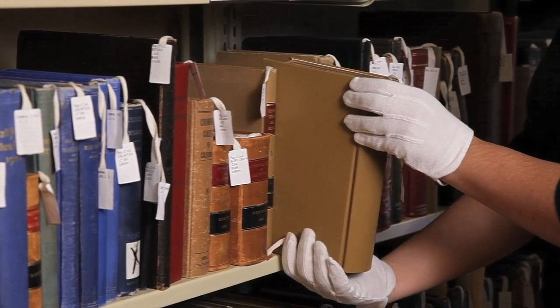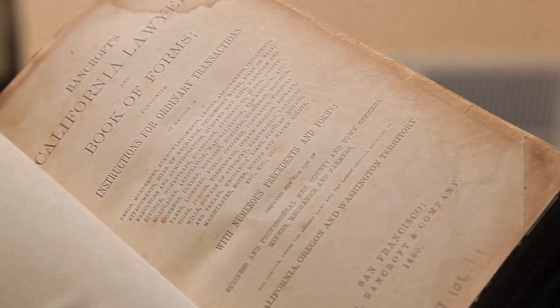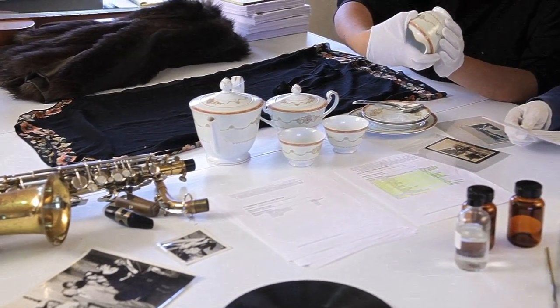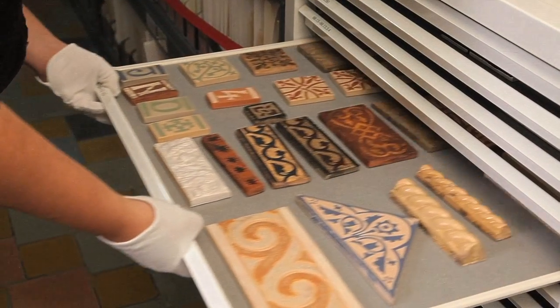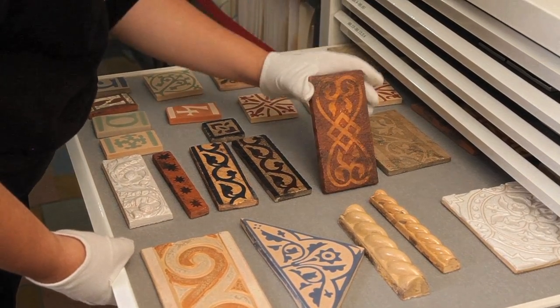Today, the museum's collection and research library can be accessed both online and in-house. It includes everything from cookbooks and china to toys and tile samples. Each item in the collection offers a glimpse into the past.